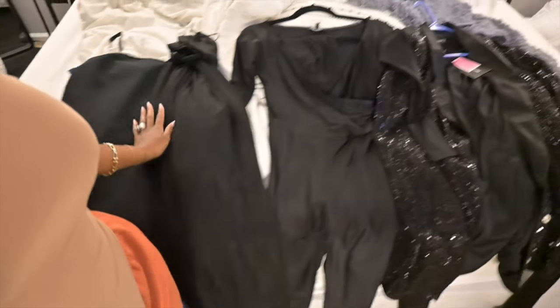Okay, guys, so tonight we're going out. Yes, I just found out this morning. My husband's friend, aka the guy who sold me his car, is having a little birthday party. So I was like, oh crap, what's the dress code? All black. So I have 4 black dresses here, and I just don't know which one to wear. So let's go over them.